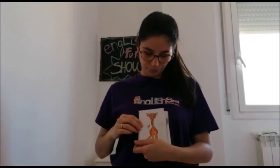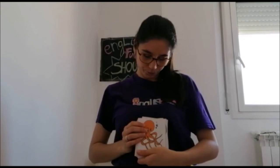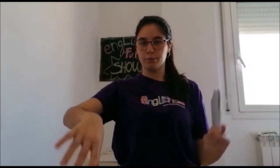Very long neck. The giraffe. Okay? Giraffe. What about this? This is a panda. A panda. This. Octopus. Octopus. Yes? With lot of arms. I think it's 8 or 9, no? 8 or 9 arms. And it lives in the sea also.